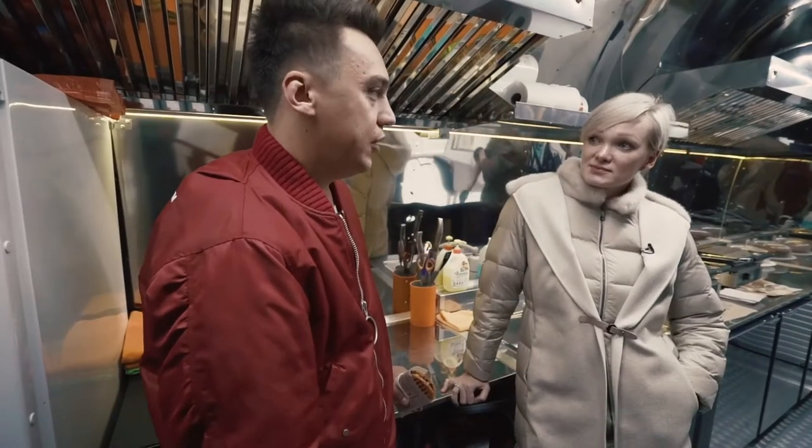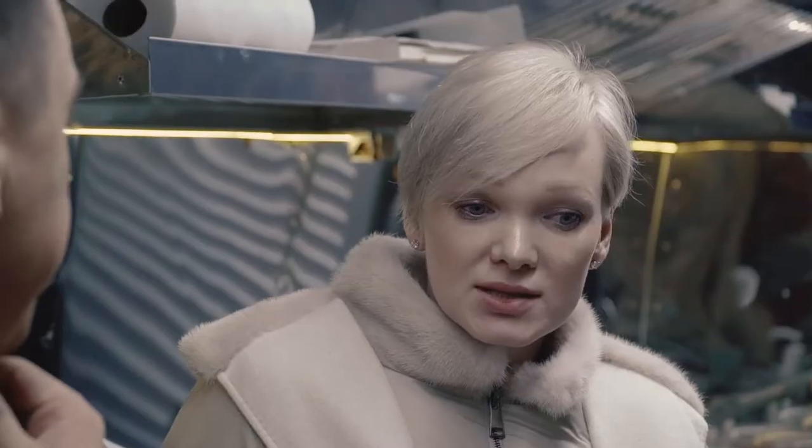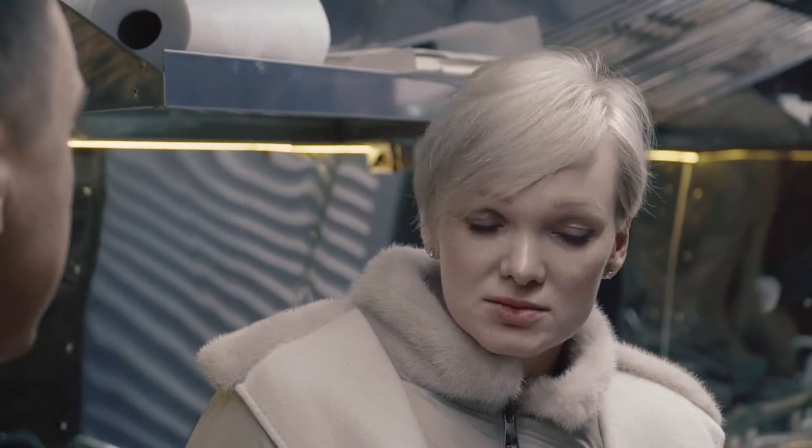What tip could you give to people who want, for example, in the regions, to open some similar business? To start looking for a place, if you have an idea, to work it through. How do I find a place?